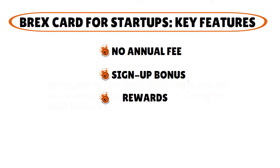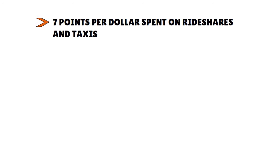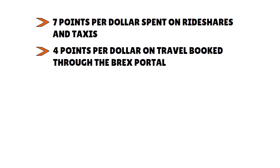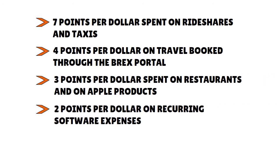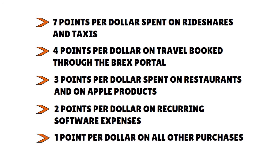In terms of rewards, the card's baseline rate is 1 point per dollar spent, but if you make the Brex Card for Startups your only company card, you will earn elevated and unlimited rewards through its exclusive rewards program at the following rates. So you have 7 points per dollar spent on ride shares and taxis, 4 points per dollar on travel booked through the Brex portal, 3 points per dollar spent on restaurants and on Apple products, 2 points per dollar on recurring software expenses, 1 point per dollar on all other purchases.